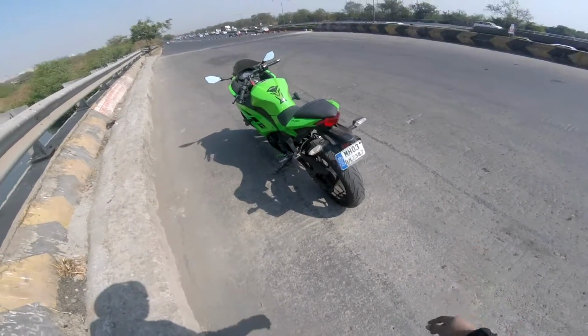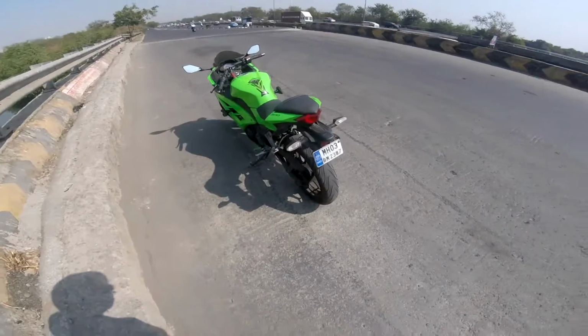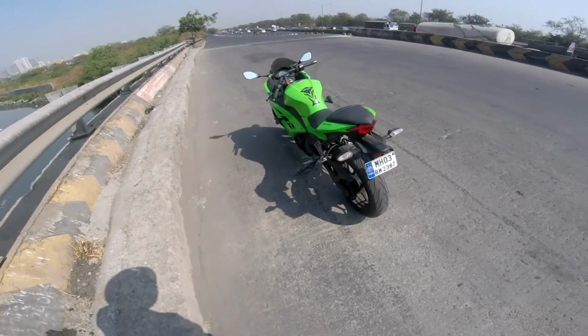So it is not like I'll be nitpicking here. I won't be saying that it's too expensive, and because the parts are imported, you can't do much about it. It's not the Make in India stuff.